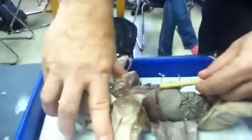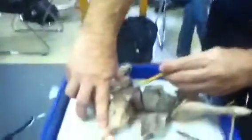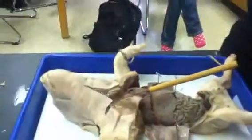Glands usually look like sand grains. And there's one that's almost part of the pericardium here. This is called the thymus. Do you remember T cells? Yeah. T cells get their name from your thymus gland.